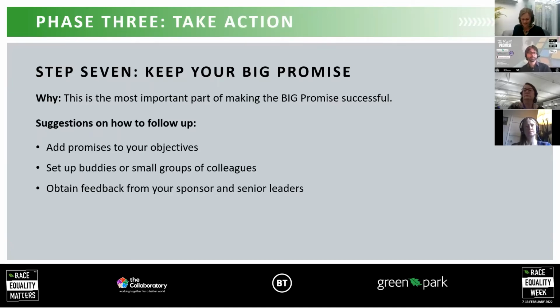As Javed mentioned earlier, the big promise turns words into action, and that's really the key to its success. So we recommend that you follow up with colleagues a few months after your big promise day, or the time when you're creating the big promise, just to see what progress has been made. There are a few ways that you can ensure that this part of the process works. For example, you can add promises to your objectives. You can talk about them in one-to-one or team meetings, set up buddies or small groups of colleagues to share updates and enable problem solving.